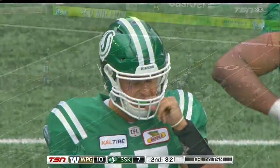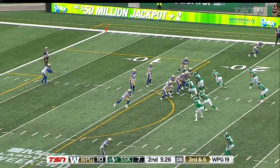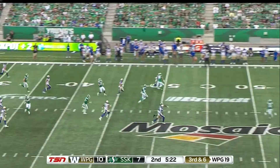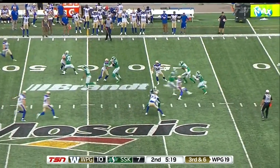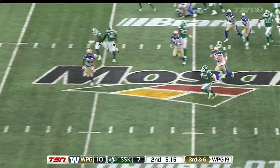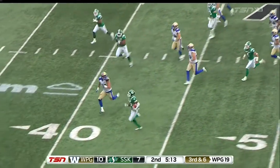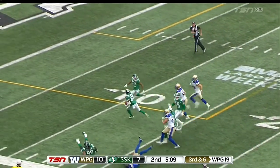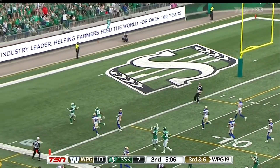Oh, boy, he just... Block to punt. 46-yarder. And on the return, Moore got away. Look out! Kyler Moore, first punt return touchdown of the Canadian Football League season. Back inside, and it's a touchdown.